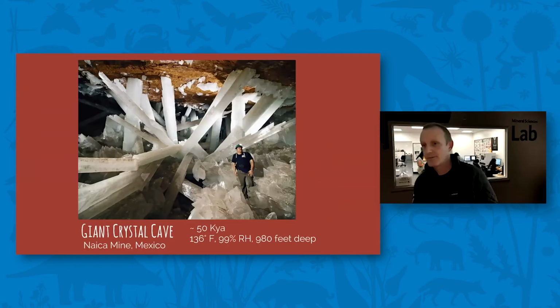You can go down deep in the earth. This is about 1,000 feet below the surface of the earth, the giant crystal cave. These crystals are about 50,000 years old. They are in 136 Fahrenheit air. Getting down there is not pleasant. You can only spend about 10 minutes down there before your body begins to fail because it is so hot and so humid. But crystals that were collected here, and we have crystals on display at the museum from here, they contain bacteria, and these are about 50,000 years old.